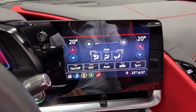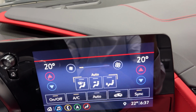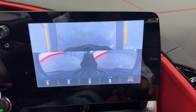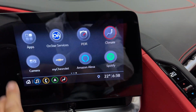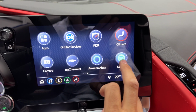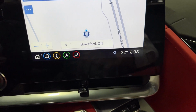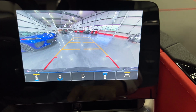large 8-inch screen here. So we have climate, right now it's on climate control. We'll go home. Here's your apps. It has Performance Data Recorder, front camera, so you can see that's the front of your car. There's the sides, so you can see how close you are to curbs. Back to home. Apple CarPlay, Android Auto. And there's climate control. Navigation, so it does have navigation. That's where we are now. And I'll put it in reverse here for you guys so you can see it also has a reverse camera.